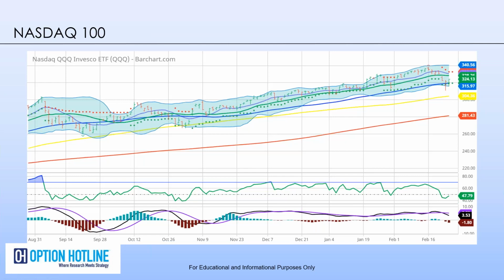That is a big level. That could create some serious panic if we can get below and hold below. That creates concern for me. So this is something that I am very nervous about on this market.